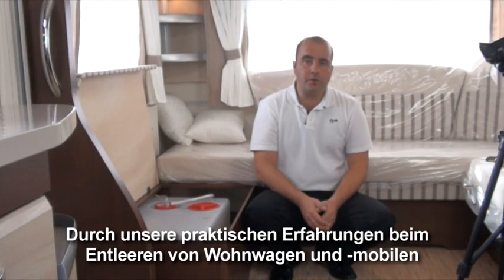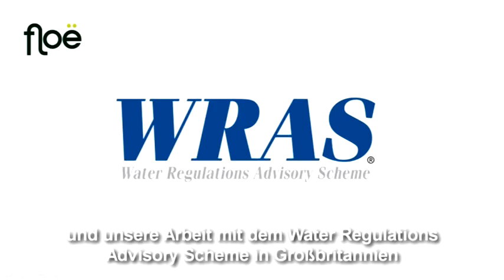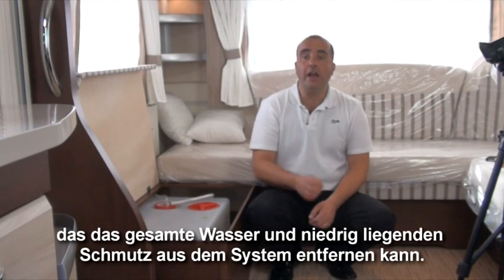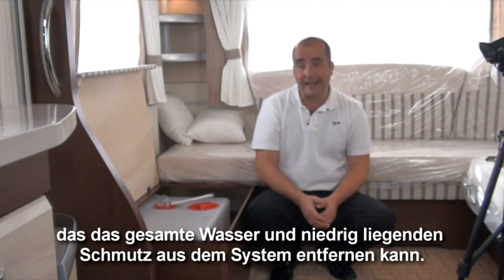But through our practical research of draining out caravans and campers, and also working with the Water Regulations Advisory Scheme in the UK, we are now the only company in Europe and Scandinavia with a DIY product able to push out all of the water, including the low-lying stagnant dirt in the system.